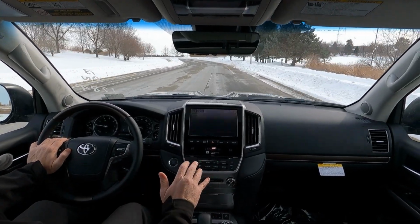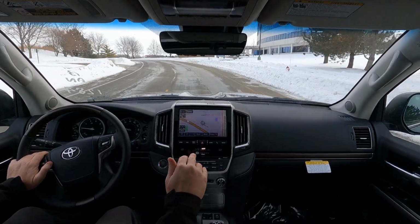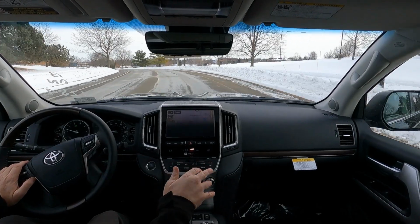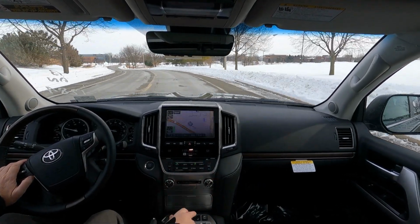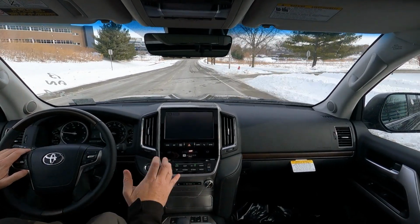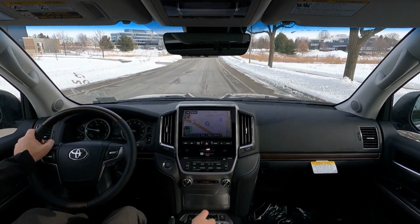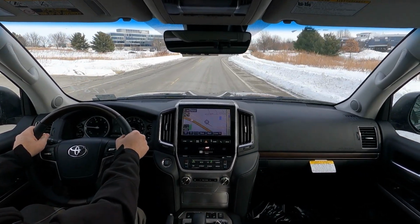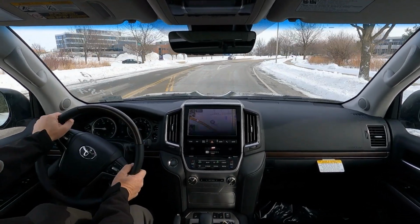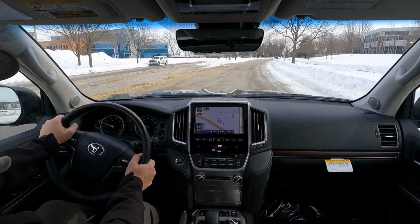So it's a full body on frame construction, full-time four-wheel drive capable. Of course, rear-wheel drive when we're not using the four-wheel drive. It's firm, but not harsh. Kind of like that about it. So you definitely feel it. This is power assisted steering, and it's definitely tight steering. It doesn't feel like I'm driving a big land yacht.